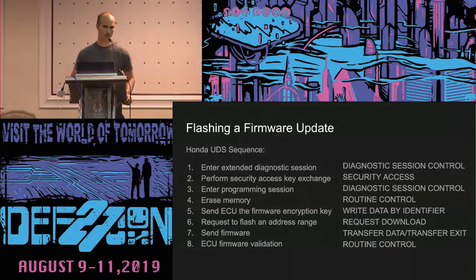So this is what we want to get to, right? We want to get the ECU to the state where we can actually send and change the firmware on it. Then things get dangerous, like from a, oh crap, I might brick my ECU perspective. Because the next thing that you do is you erase the memory that you want to write.